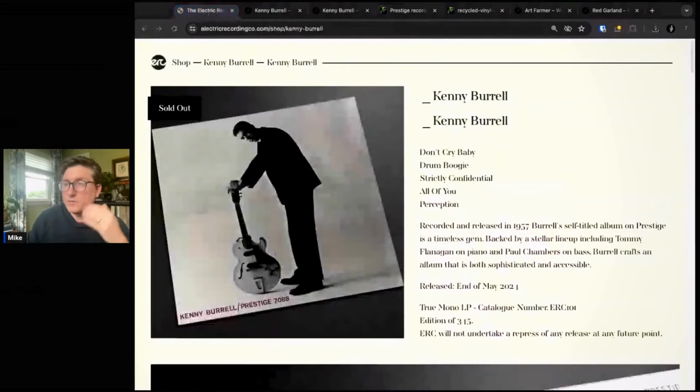Here we go. So this is the ERC shop. This is already sold out. And it's Kenny Burrell, Blue Moods on Prestige. This is 7088. So this is a fairly early title within the 7000 series.